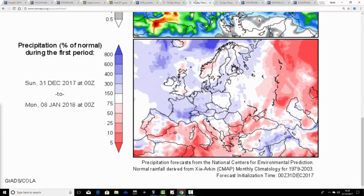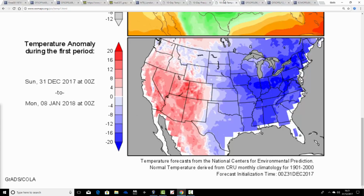Generally average to a bit wetter than average, and that's the case for many central, northern and western parts of Europe. That's America's temperature anomaly for the weekend. Brutal cold into many central and eastern parts of the states. But wherever one place is cold, another place will be warm.